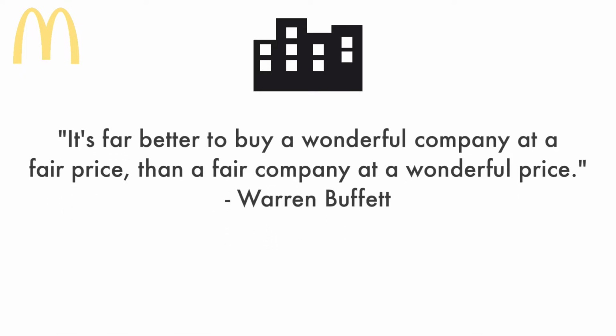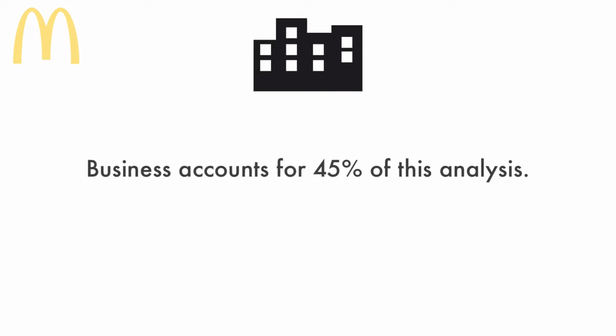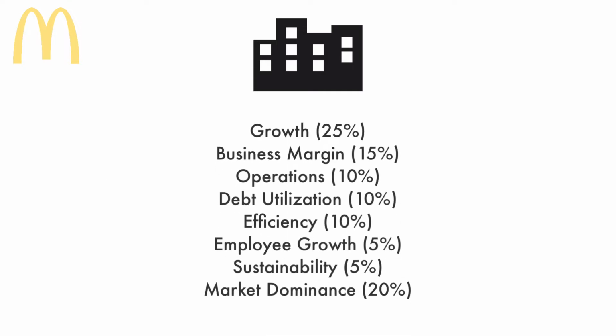As Warren Buffett once said, it's far better to buy a wonderful company at a fair price than a fair company at a wonderful price. That's why the largest weight, 45%, is given to the business factor. There are 8 metrics that measure the business, and we'll analyze them right now.